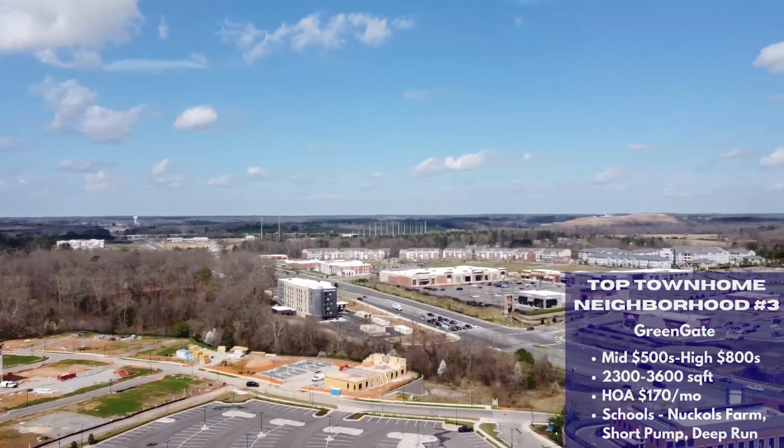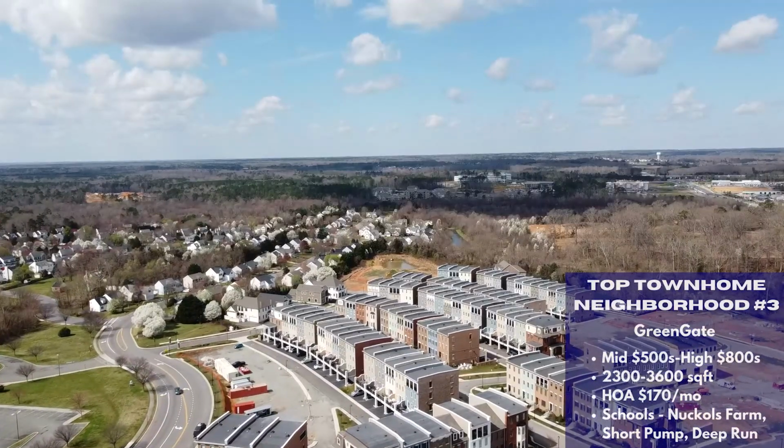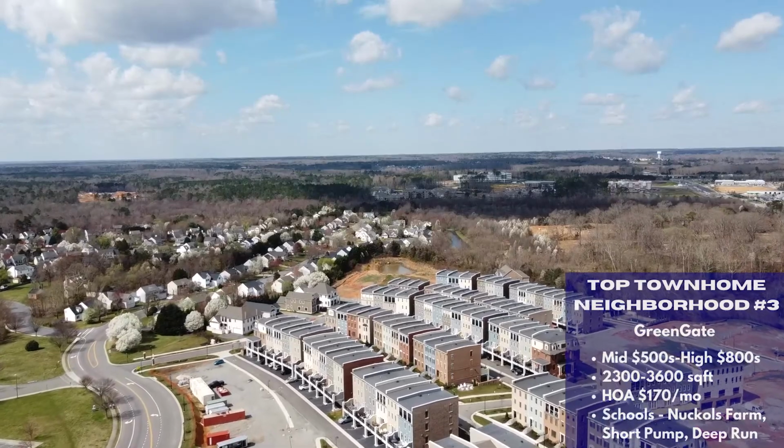It's also super convenient to the new Wegmans and Cabela's. It's located just across Broad Street. Greengate townhomes are within the luxury price point, and deservedly so.